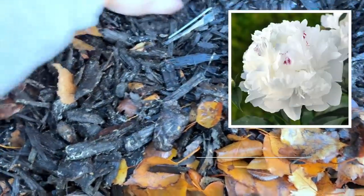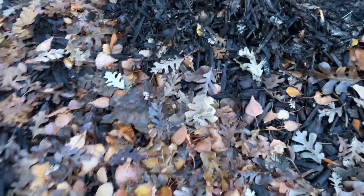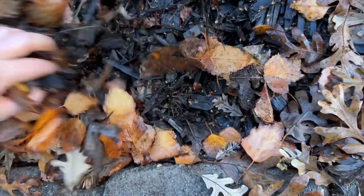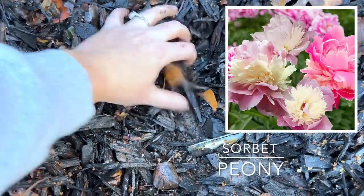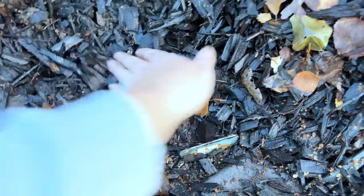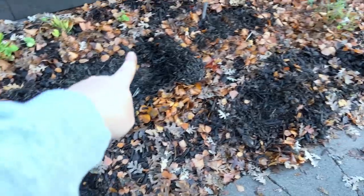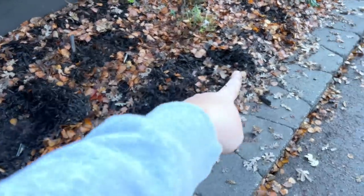Okay, I found the next one. This one's Festiva Maxima. This is one that didn't even really come up this season, but I'm going to put ice on it anyway to see if I can get it to sprout next season. And then I know the last one is around here somewhere. There it is. This is my Sorbet. Okay, right there. So over here in my cottage garden, I will put ice here, here, here, here and here.